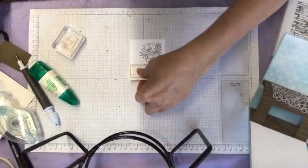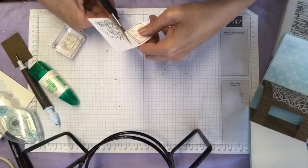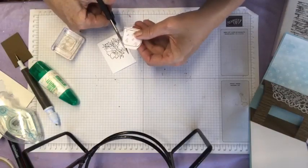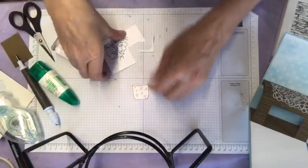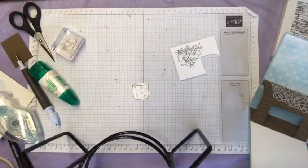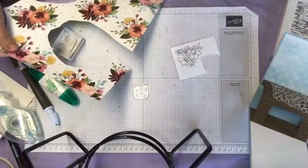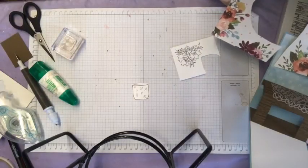Okay, so let's just work on our pot first. So I know I could have used the punch and punched the bottom part of this and then just trimmed the top, but it will take 2 seconds to do this just like that. Okay, so that's our little pot for our flowers. Now just a thought. Let's have a look on this paper I had here that I have cut. I wonder if that might work. Let's have a look. Oh, that might work.